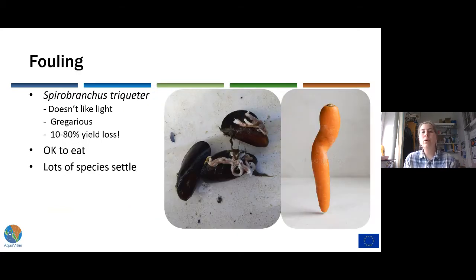Now, since we grow the mussels in the ocean, we can get a lot of fouling. And one of the fouling creatures that we get is the calcifying worm, Spirobranchus tetraceros. Now, we don't know a lot about this worm. We don't know when it settles. We don't know the growth rate. And most importantly, how do we get rid of it?